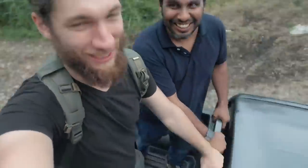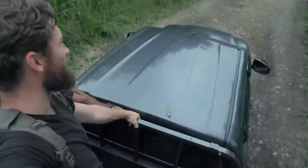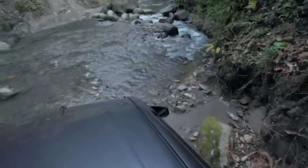We just showed up at Finca Aguilar. All of a sudden, we're just on the back of a pickup truck now. Yeah. They're taking us out to the fields with all the coffee trees. Woo!